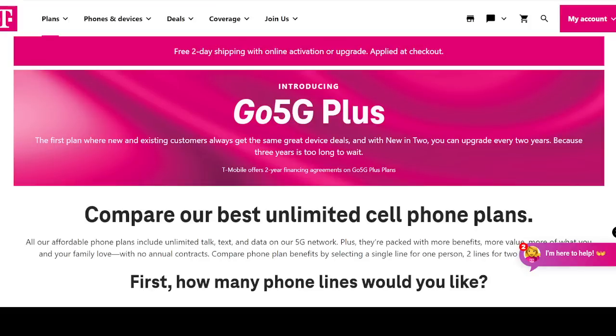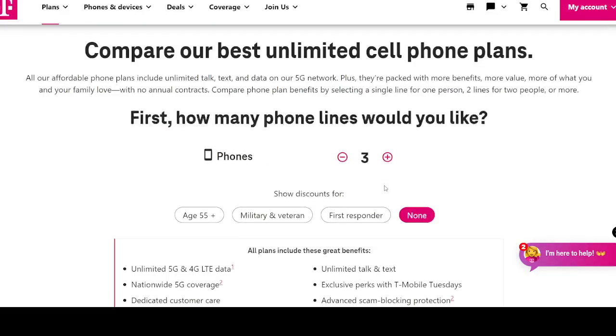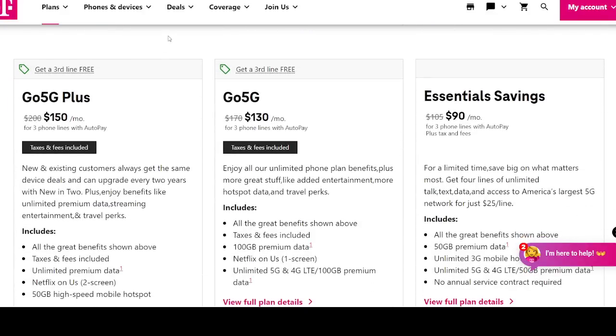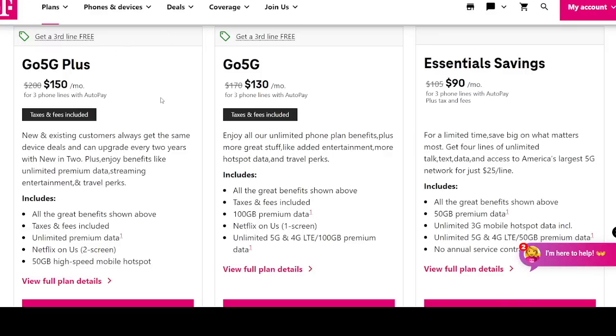But there is something really important about those Magenta and Magenta Max deals. I'm going to show you guys here on this video what T-Mobile did. The thing to take a look at here is they highlight the new plans when you go to the plans webpage, the first page. They don't show you Magenta and Magenta Max. So they show you first the Go5G Plus, 3 lines, $150 with Autopay.